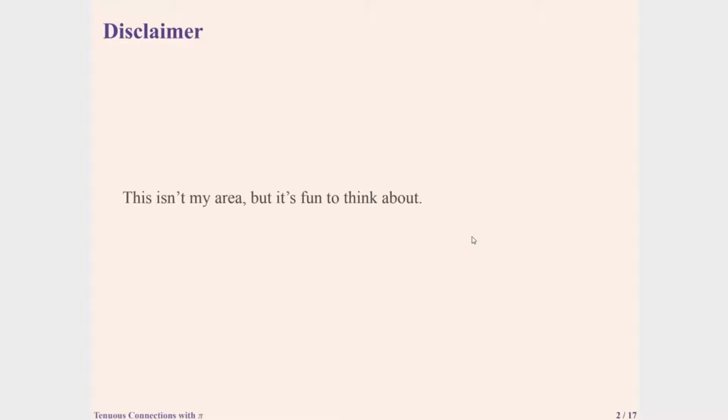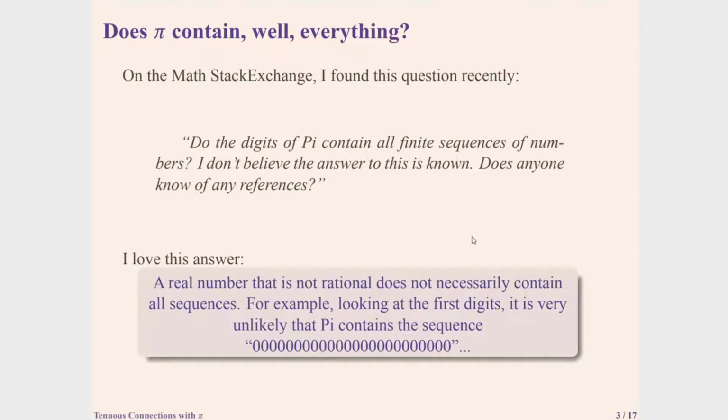This isn't my area, but it is kind of fun to think about, and it's fun to think about if you're wanting to mess with your friends' heads or your family's heads, because it's about infinities. What made me pursue this was a question that I saw on Math Stack Exchange, which is quite a fun one: do the digits of pi, written out, contain all finite sequences of numbers? I don't believe the answer to this is known. Does anyone know of any references? And I just love one of the responses to it.